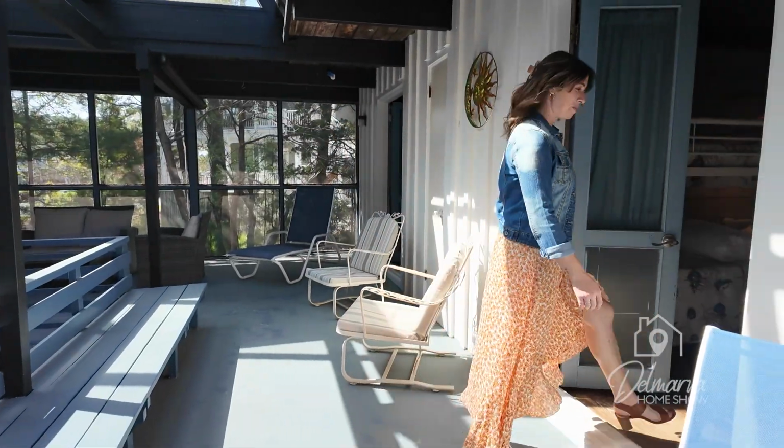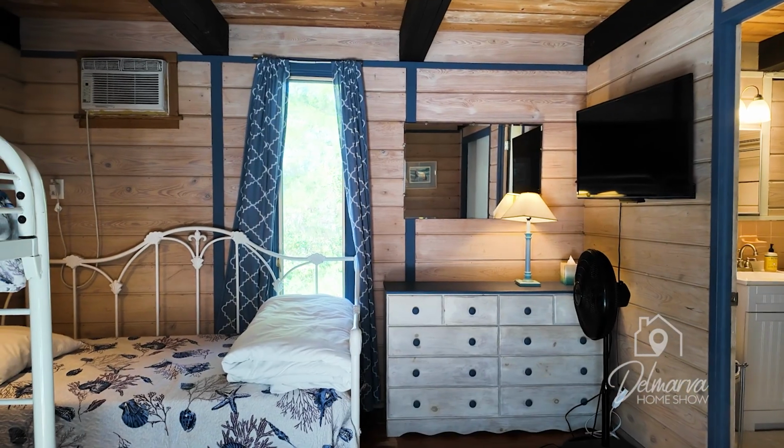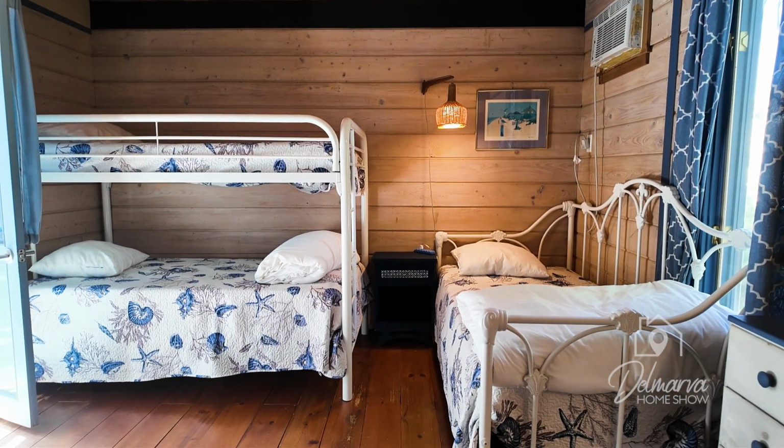Let's check out this bedroom. Plenty of beds in here when you're at the beach. That's what you want, right? All your friends and your guests to come over and have a nice place to sleep. We've got a bunk bed. And then a twin bed over here.